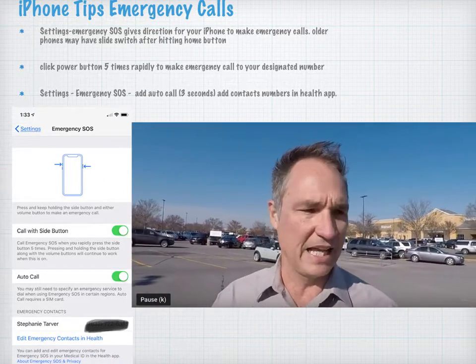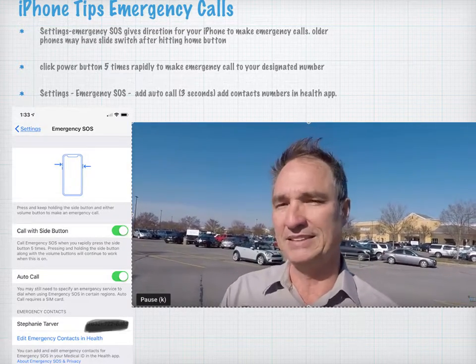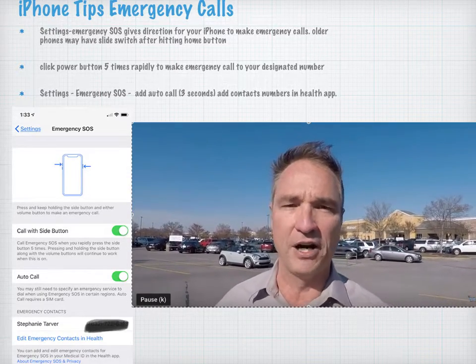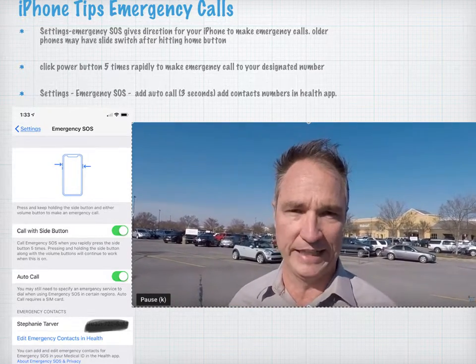If you feel threatened, maybe like someone's following you, you can call for help by taking out your phone, opening the phone app, and dialing 911. But let's say you need to do it a lot quicker. Maybe you don't want them knowing that you're calling for help. Most people don't know that you can call 911 from an iPhone without touching the screen.